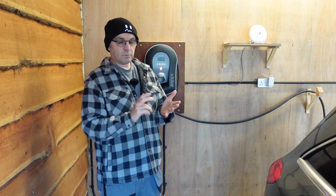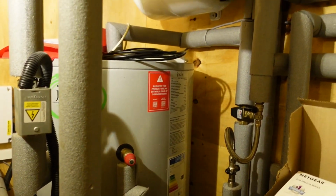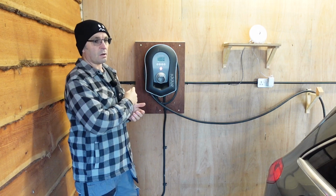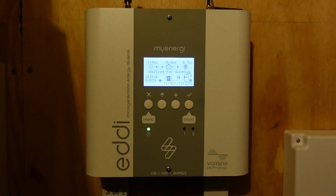We've got a ground source heat pump. This time we went with 2 boreholes as opposed to the ground collector, so we've got 2 120 metre deep boreholes. We've got a Myenergi Zappi for charging the car. We've got the Eddi for doing the hot water divert, so when there's excess solar, rather than pump it up the grid, we can put it into the hot water tank.